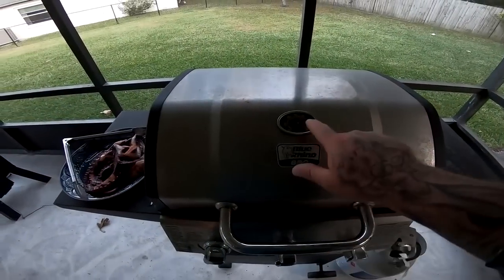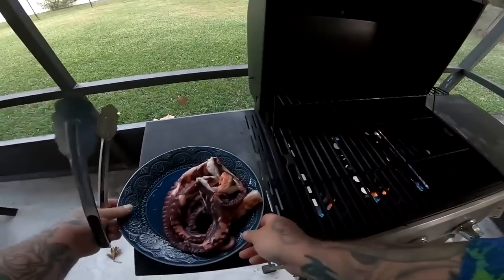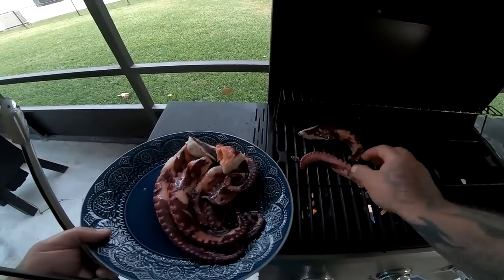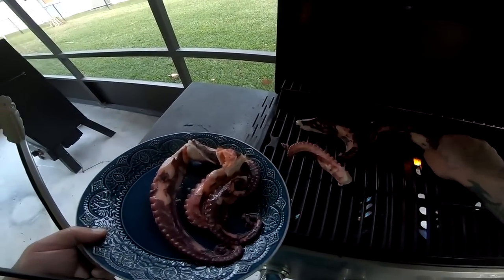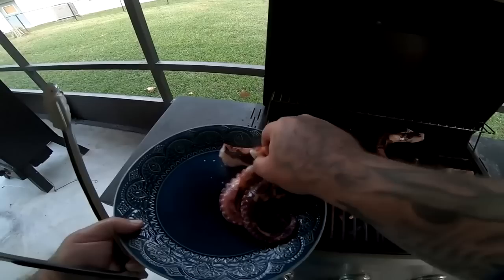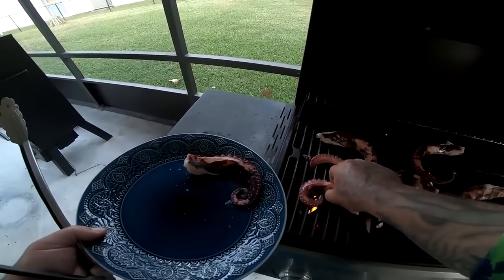Alright guys, we're at the grill. I got my grill at 550 degrees. I want it to sear. And we're going to go ahead and put the octopus on. Just like that. That's what we want. We're going to let each side cook for about 5 minutes.